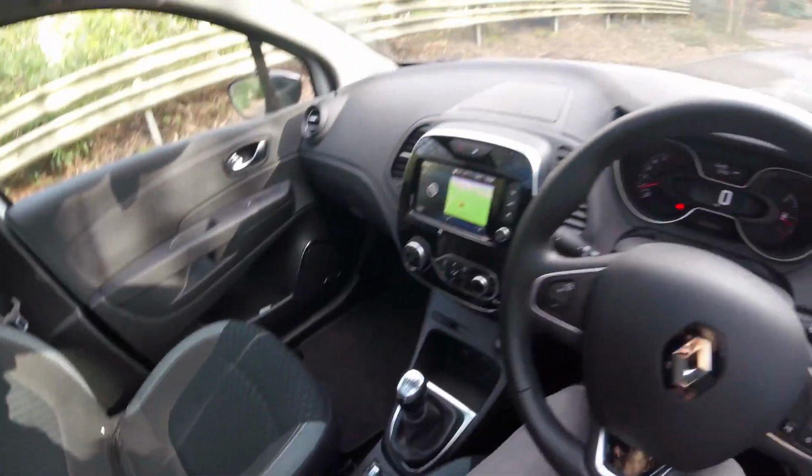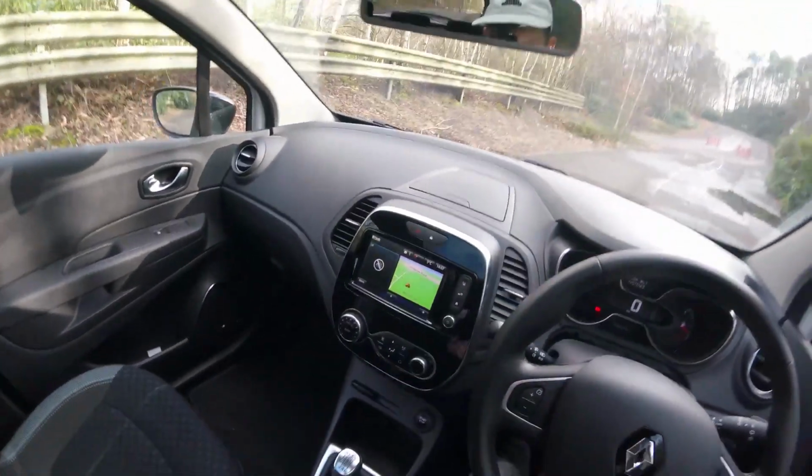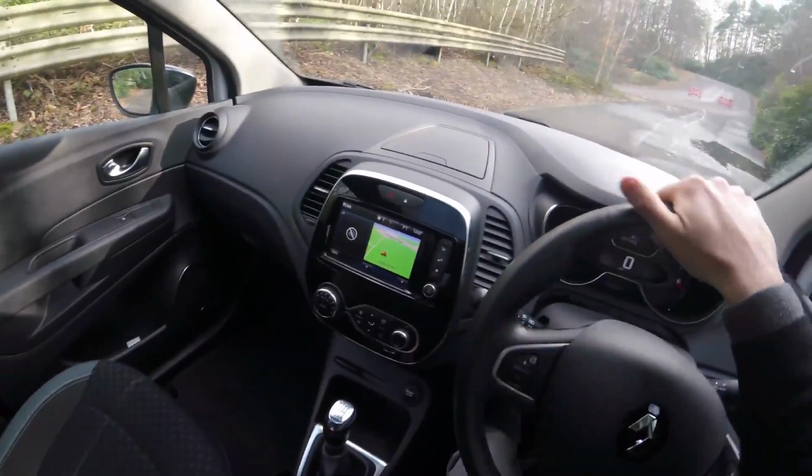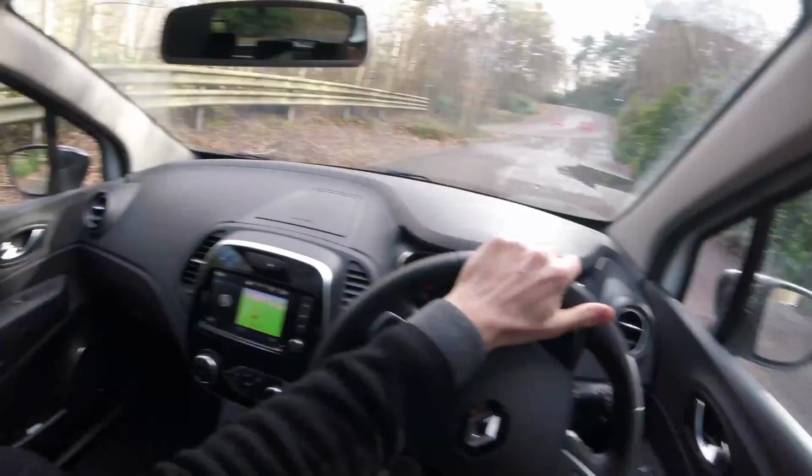So this car starts from £15,500, but this one I've got here, the actual list price of this is £19,500 because it's got extra bits and pieces like TomTom sat nav and stuff like that.